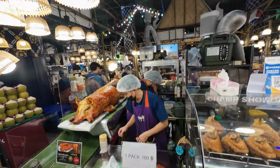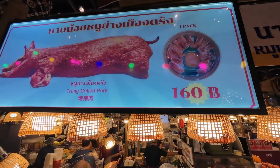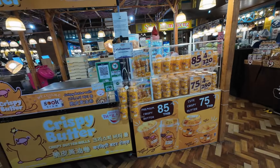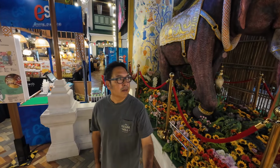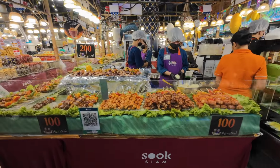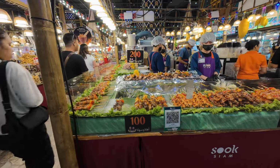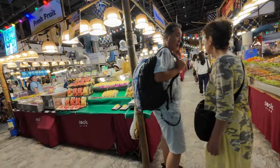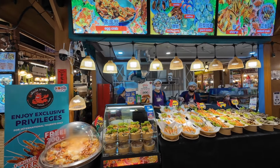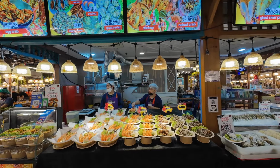Special prawn yogurt. It looks too delicious. Gotta try it. This food court goes on forever, as far as the eye can see. Look, they got more crispy butter. That looks pretty good. Barbecue. Here's some good looking seafood. Let's see here.